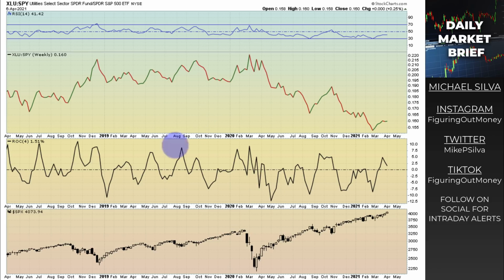When I look at this rate of change here from the utilities over SPY ratio, we are still above zero. This is part of Michael Guyad's beta rotation strategy. So this right here being above zero lets us know that we're in conditions where we could see more volatility increase. So it's kind of like pump the brakes, be careful here in this environment. Doesn't mean anything's going to happen, but it is letting us know that we might see volatility increase, or the possibility is more likely than it would be below zero.